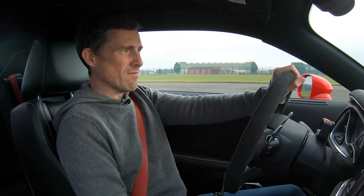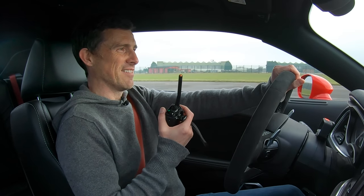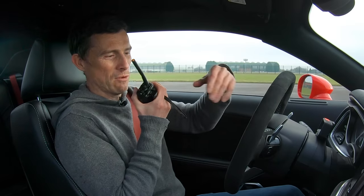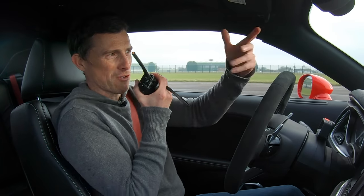Such a beast. I don't know how many times I drive it, I love this car. Do you know what? You're so far ahead of me that we ran out of range for these radios and you're just all a crackle. Let's try something else.